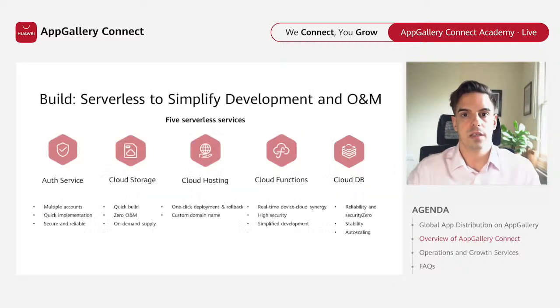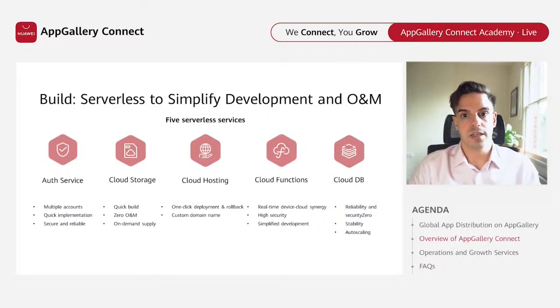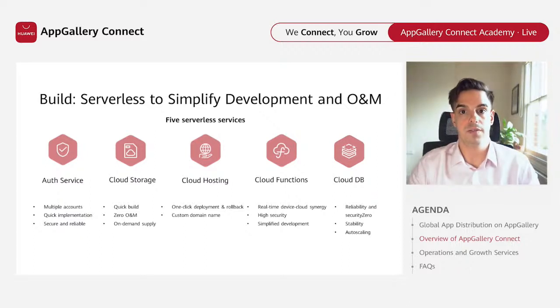Next, I will introduce AppGallery Connect services around the app's whole lifecycle. First, let's head to the development stage, where we'll find two categories of services, build and quality. For the build category, serverless is a future-oriented new application construction mode. Traditionally, when the development phase was done, developers needed to consider the server deployment and maintenance, which used to bring quite a lot of pressure in the service rollout period.